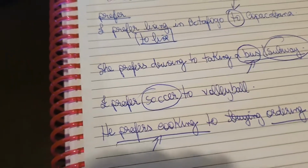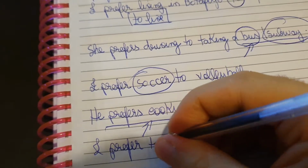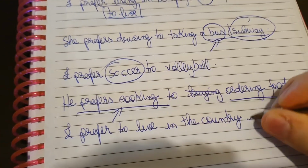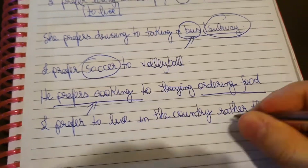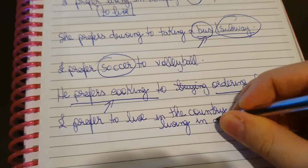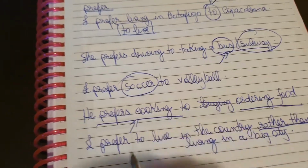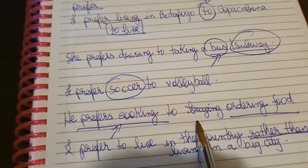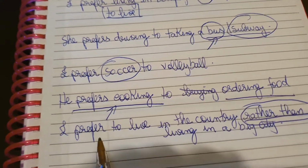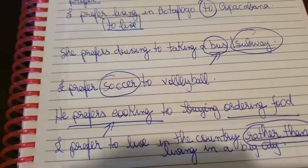Another example. I prefer to live in the country rather than, we will see, this expression is also possible, okay? I prefer to live in the country rather than living in a big city, in a metropolis. This is not my opinion, okay? It's just an example. So you can say, he prefers cooking rather than ordering food, okay? You can use the preposition to, and you can use this expression, rather than. I prefer to do something rather than doing something else. Rather than do something else, okay?